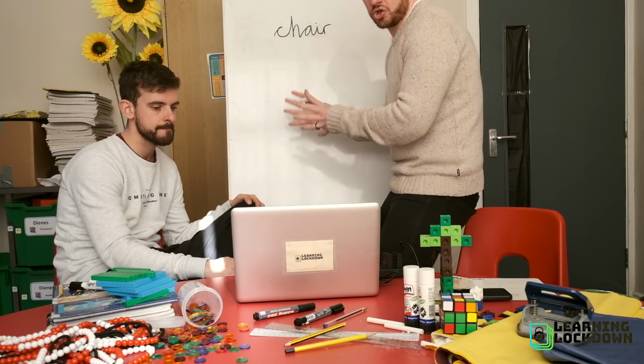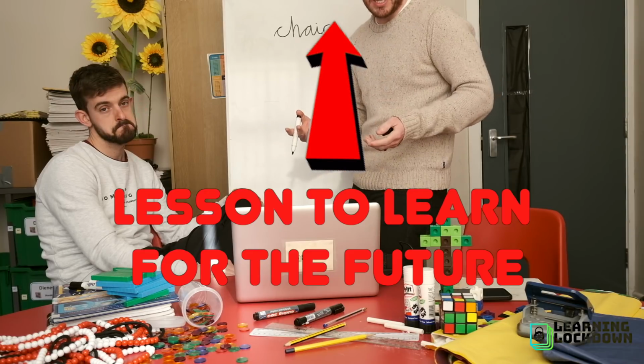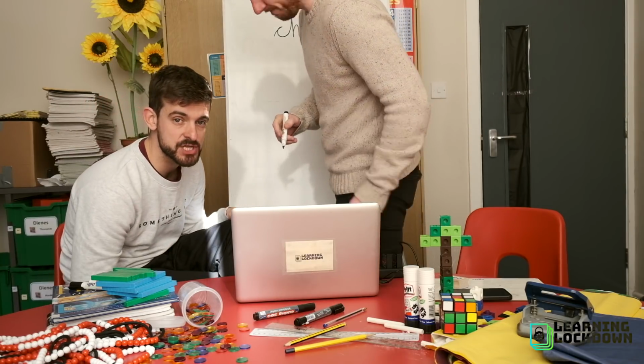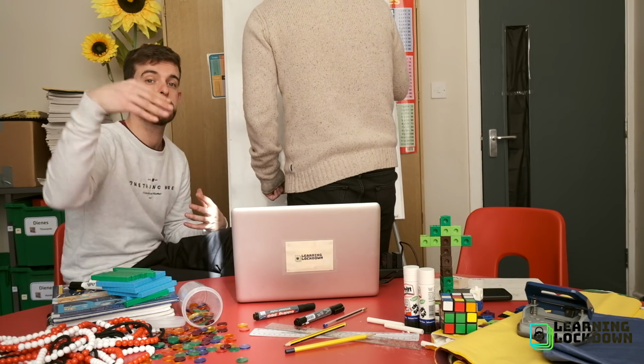So we have our noun, chair. Now to make this a noun phrase is really simple. We just have to add an adjective to the word chair. So I'm going to write it again, but this time with an adjective. Maybe while Mr. S is doing this, you could be choosing an object in your home, writing it down as a noun, and now chucking an adjective before it. Build this sentence with us.